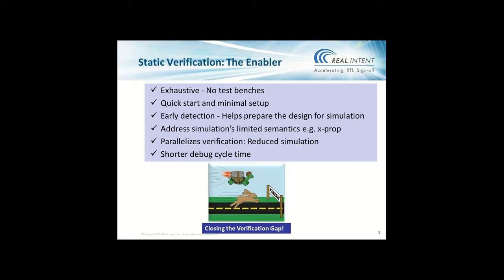Simulation also has some limitation in terms of interpretation of X propagation. This results in what we call X optimism problem or X pessimism problem. They are verified using static verification solution. And overall, static verification results in shorter debug cycle time. So the idea is that if you are moving at a rapid pace with dynamic verification, with static verification, you can put a booster on your verification cycle and close the gap faster.